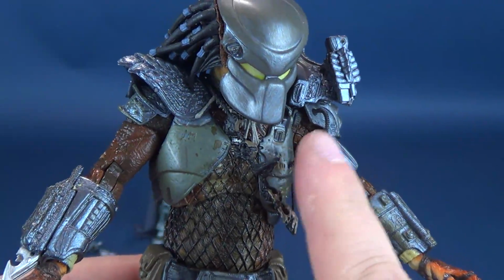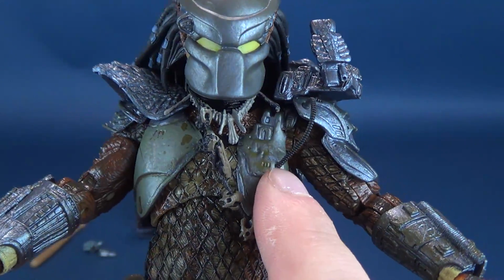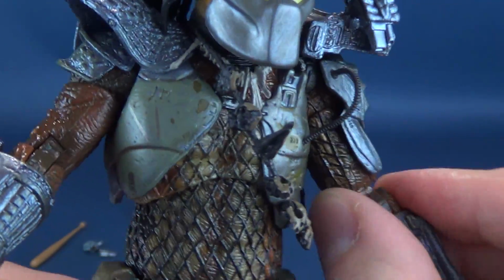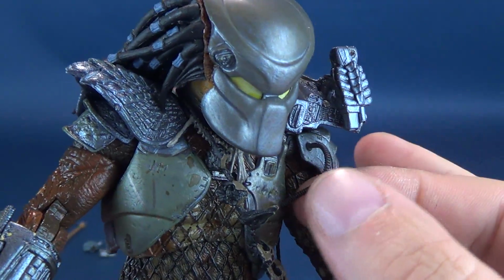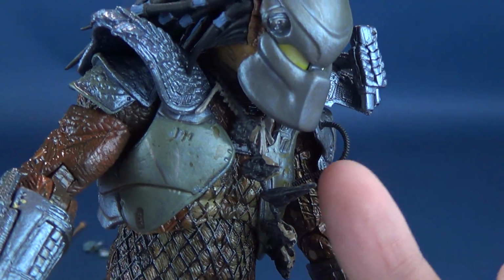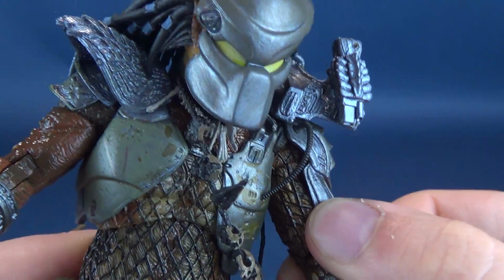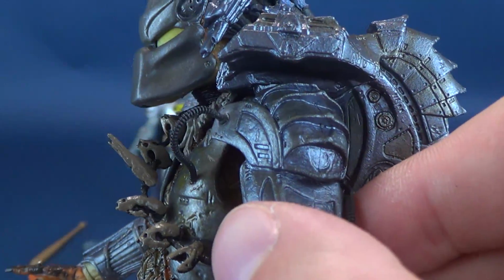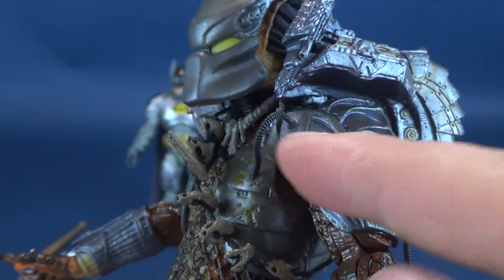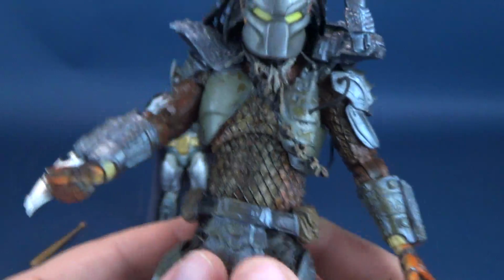I get that this is supposed to be there. I can't think of what NECA could do to work around this, because it's always nine times out of ten. I probably have about half my collection of Predator figures where, even in reviews, when I wasn't careful and I moved that arm too much forward, it did result in this breaking. I'm not really sure what they could do to fix or work around that. But again, that is one of the more sensitive aspects of the Predator figures.